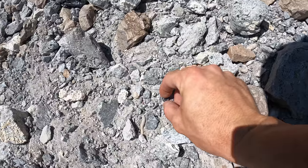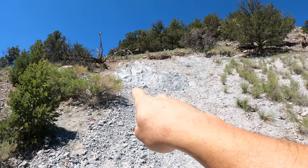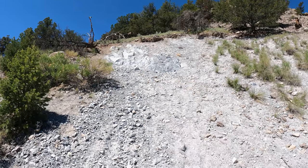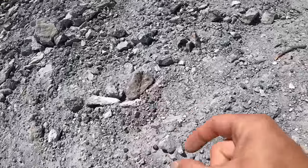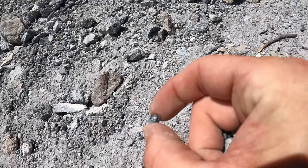Ooh, look at that one. You can see over here how these are starting to look a little better. That's where the vein is, that's where the outcropping is. We can go through and pick at that and get some really nice ones, or you can just sit around and pick them up right off the surface and get some really nice quality.